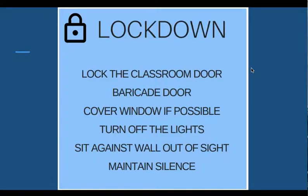This does take some training, but I want to give you all some bit of hope. You only have to stay in lockdown for between 5 and 15 minutes. First responders usually are able to arrive to a campus in that amount of time. CLPS is very close to first responders and fire station police officers. So first responders should be on campus very, very quickly. So you only have to secure for about 5 to 15 minutes.